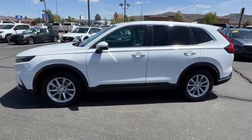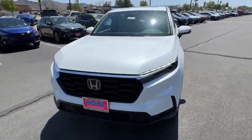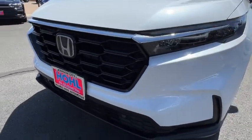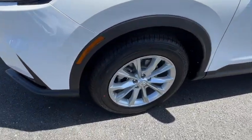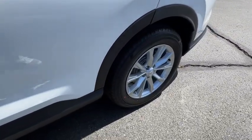These are just some of the great options this vehicle comes with: pre-collision system, intelligent auto on-off high beams, lane departure warning, all-wheel drive, keyless entry, moonroof, power liftgate, lane keeping assist, remote engine start, adaptive cruise control.